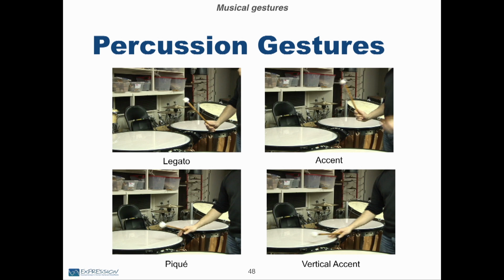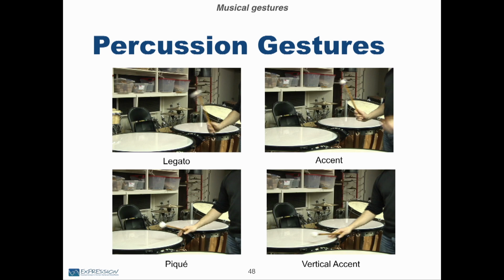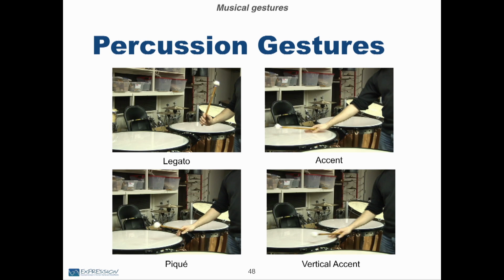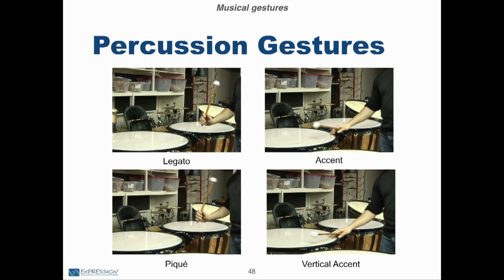Forte, petit forte. Avec accent. Même chose avec des points au-dessus, piqués. Avec des chevrons, des accents verticaux.